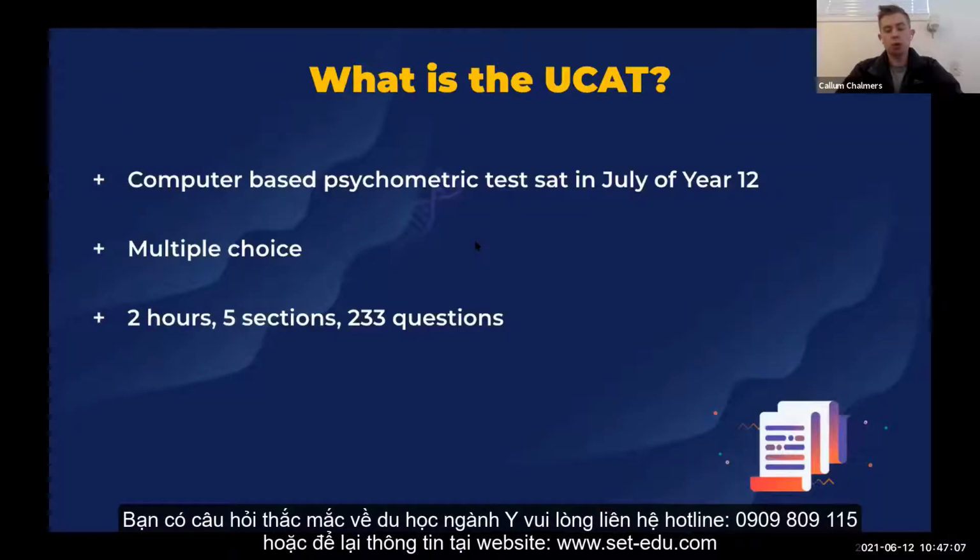Cool. So now I'll also talk about the UCAT exam. So the UCAT is slightly different to the ISAT. It is also a computer-based test, except you can't sit it before as a practice. You have to sit it in year 12 in July, and it's the first time that you sit it. You don't get to have a practice. So it's 2 hours, so it's a shorter exam, but it has 233 questions, so much more questions. So a lot more of this exam is about time pressure rather than super difficult questions like the ISAT.